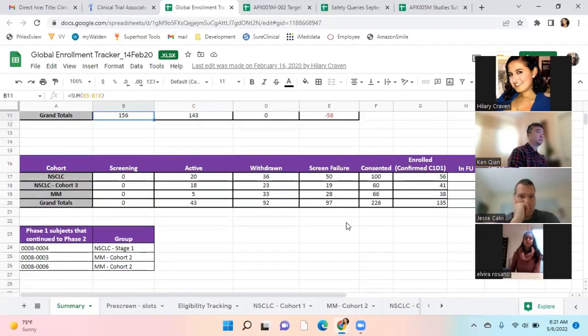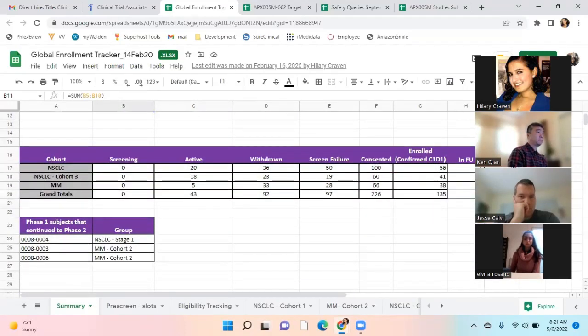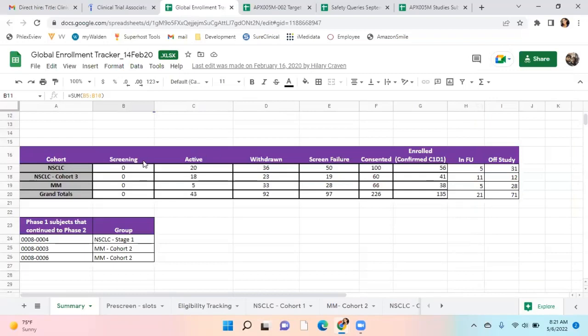So this might be easier if we just go down to this other group here. So these are different. You have screening, and that's usually who's in screening. Does anyone want to take a guess what screening means? Like kind of like filter out. Yep. So these are the patients that are being checked if they are eligible. They have not been put into the study yet, but they're pre-study basically.